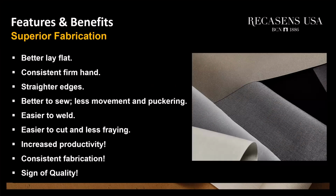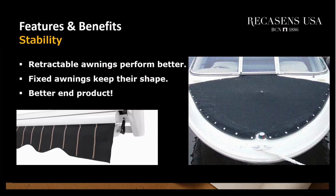As you're working with the fabric, you'll find all kinds of other benefits as well. When you lay it out on your table, you can feel that dense weave and you'll see that the fabric has beautiful lay flat. It's beautiful to cut. It's very nice to sew with very little puckering, even when you're sewing across the fabric. And then once you make your end product, you'll find that it keeps its shape and form over time.